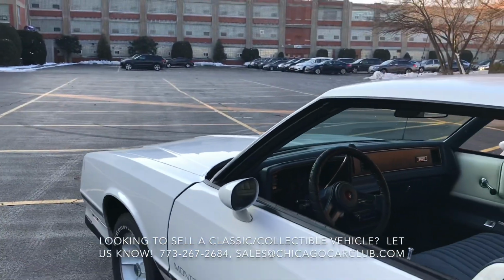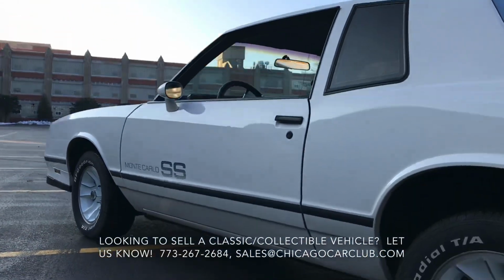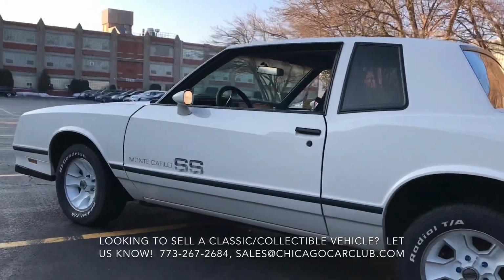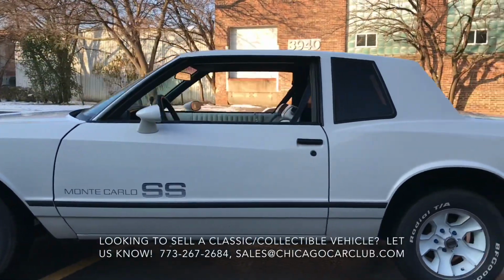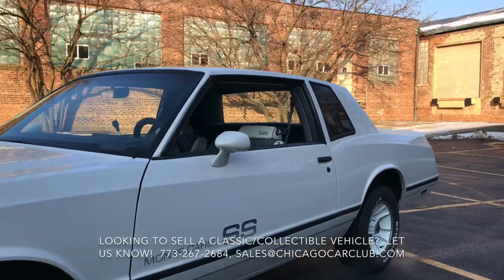It is white over royal blue cloth. Very nice combo. The vinyl striping complements it very well. Super nice shape, no aging of the striping at all. Again, you'll see all the cosmetic blemishes later in this video, but there certainly aren't many.